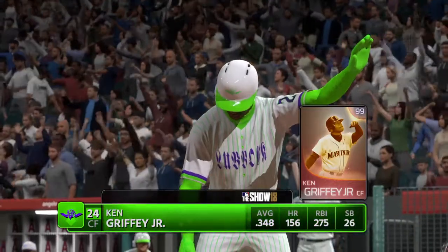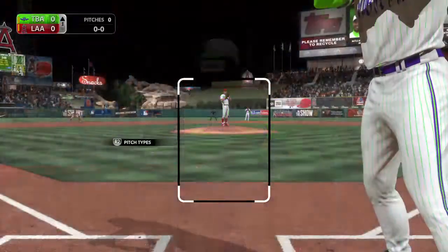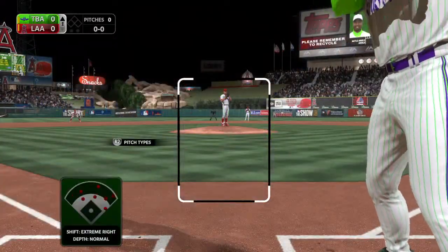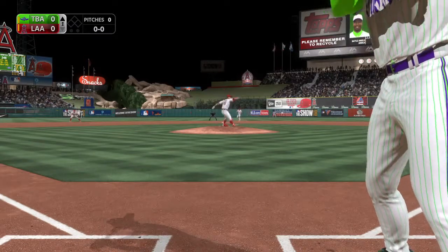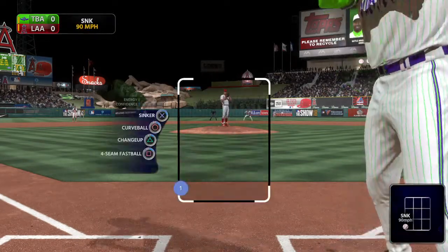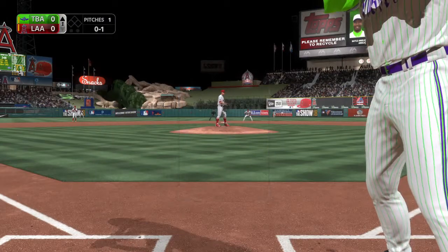Just off the orange. Striding in, Ken Griffey Jr. And we are set for baseball here this evening. Center fielder, Ken Griffey Jr. Infield in the overshift here. Now the pitch. And a cold strike on the game's first pitch as we bring you this one here tonight.